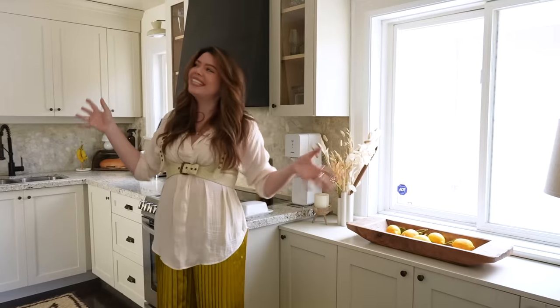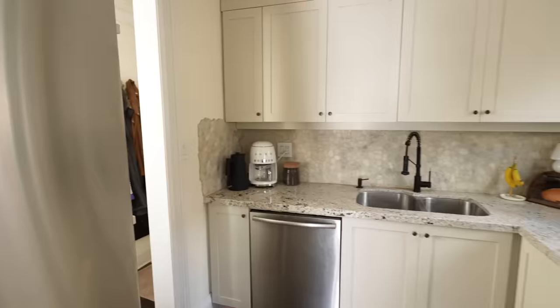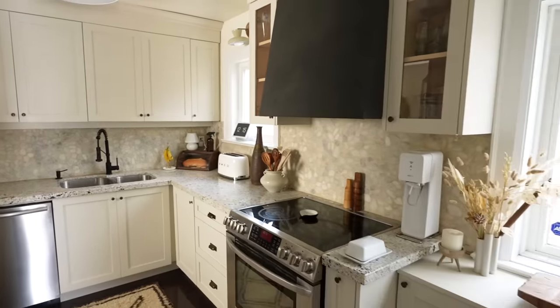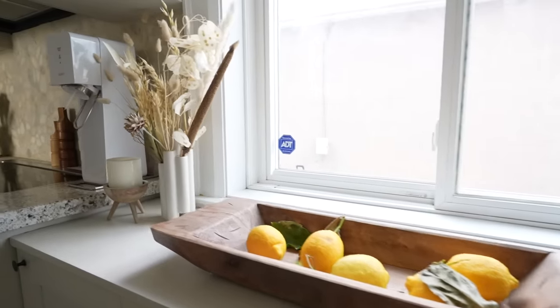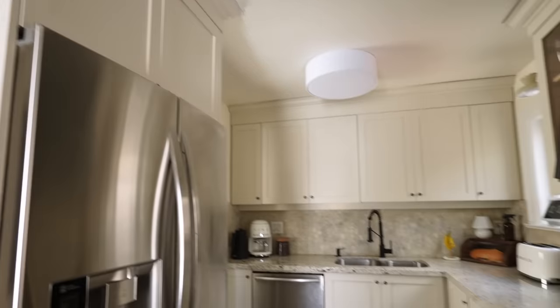All right, welcome to my kitchen. This is one of the spaces that I redid the most recently. I wanted the space to feel really bright and airy. Before, it was mostly a dark wood kitchen. A lot of the rest of my house draws on mid-century and kind of 70s retro design, but with this space, I wanted it to be a little more timeless.